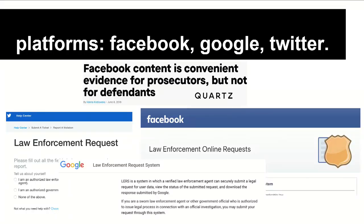Okay. Another thing that's important to understand is that the platforms all work with prosecutors, but they do not work with the defense. Every platform has a front door for law enforcement and prosecution that you will not be able to access. Say you could prove that this person never spoke to that person because they have a message log in Facebook. You're not going to be able to subpoena these tech firms to get this content. And when you are making these requests, it's very, very difficult.